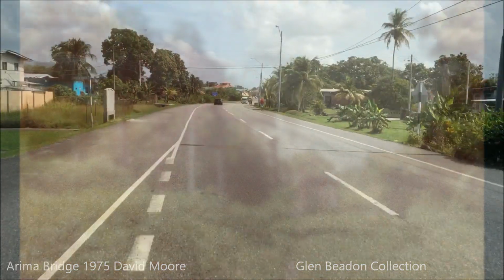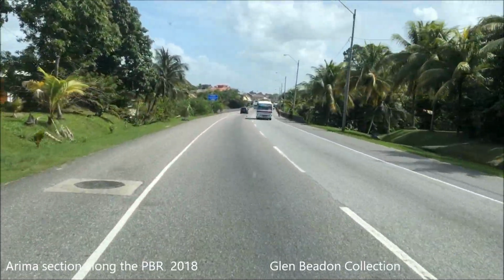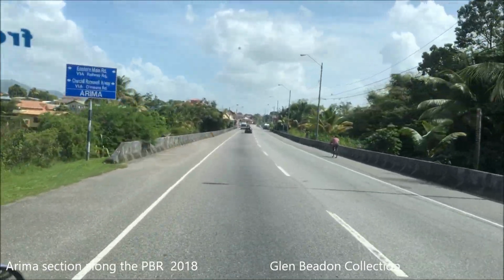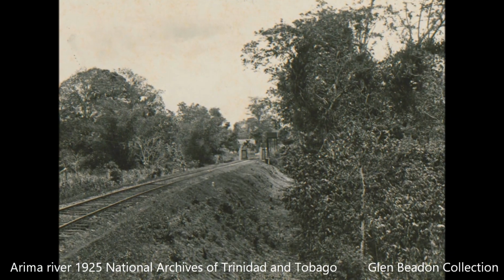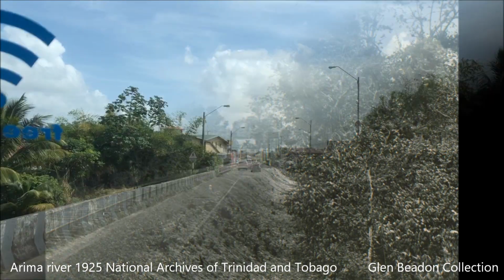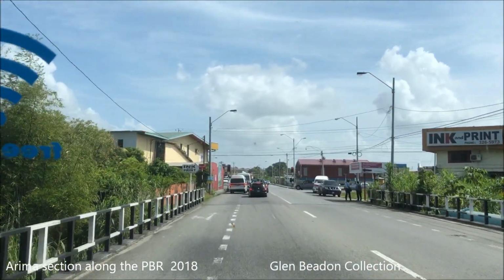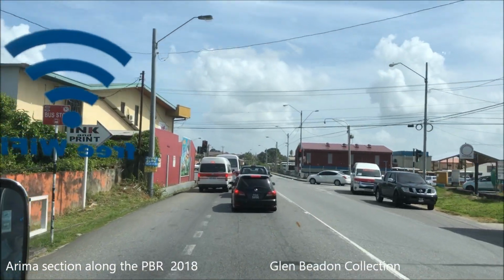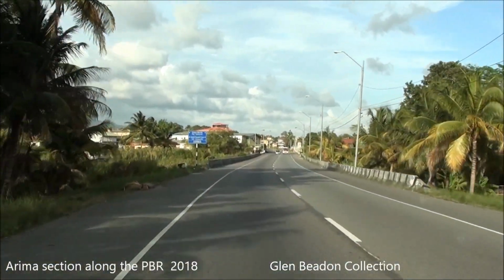We take this final corner into Arima. What you had on the left-hand side here was a water tower, and water used to be taken out of the river that we're just going over now, and that used to be used for locomotives. The railway station in Arima used to be here on the left-hand side that we're just approaching. The PTSE depot is now on the right, and this was once the Arima railway station.